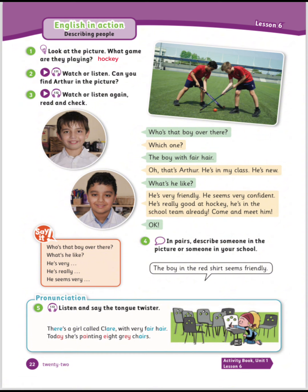Now, let's find out who's Arthur. This is Arthur. Exercise number 5. Listen and say the tongue twister. There is a girl called Claire with very fair hair. Today she's painting 8 gray chairs. Listen again. There is a girl called Claire with very fair hair. Today she's painting 8 gray chairs.